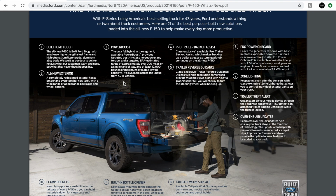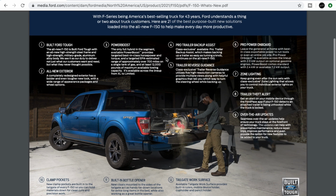Basically, all new exterior, Power Boost, which is the hybrid drivetrain, which is going to allow you to tow 12,000 pounds, go 700 miles on a tank of gas. But I looked it up, and the hybrid does have a 30-gallon tank. So 20 miles per gallon times 30 gallons is 600 miles. So it's going to get between 20 and 25. I don't know, do the math later on. Trying to make a video.